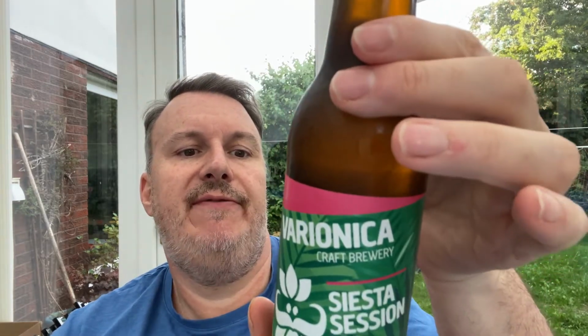Second beer. So again, Varionica Craft Brewery. This is a Siesta Session IPA. This comes in at 4.4%. And what does it say? We'll have a quick look at the magazine, see what it says about this one. It's a richly hopped IPA, very light, very drinkable. Fine tropical aromas that invite you to come back for more. Well, I think this is going to be a bit more tropical then, probably lighter. Mosaic and Cascade. Let's crack it open, see what it's all about.